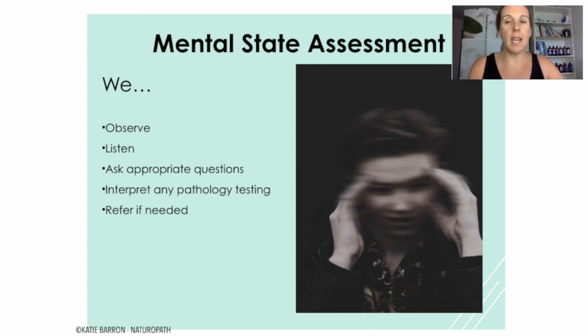Okay, the mental state assessment. This is actually sort of done throughout your consultation. This is the same sort of assessment that conventional medicine does as well. So once again, like pain assessment, they use that as well. You can add this information into your referral letters if you end up doing those. But we observe, we listen, we ask appropriate questions, we interpret pathology testing, and we refer if needed.